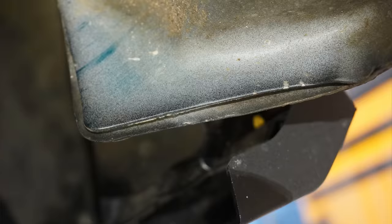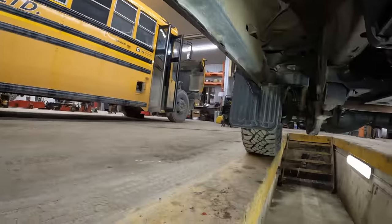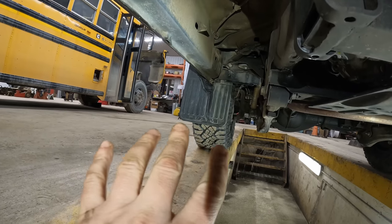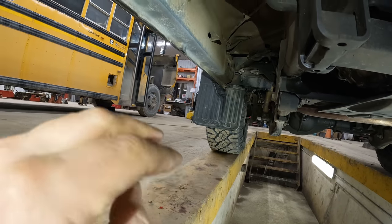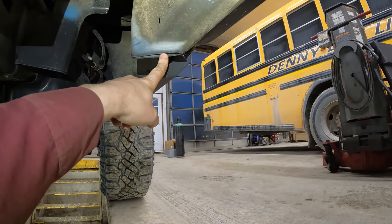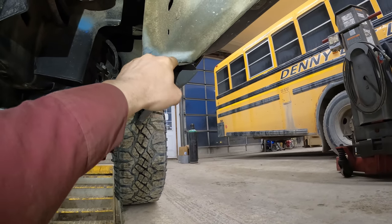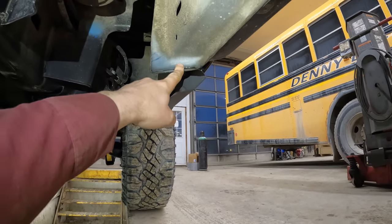And the reason why this is prone to rust is, if you look, your tire is right there, and it's going to fling mud and crap all the way up, and this thing flares out like that, and it's basically going to rebound all those stones. It's going to act like a backboard for stones and all that fun stuff.